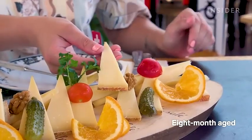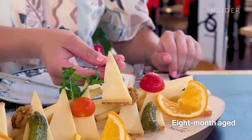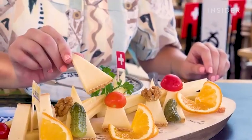Now it's the 8-month age Gruyere. Wow. There's such a difference in flavour between the two of them. Also the texture of it, you can get slightly more grainy and a much richer flavour to this one. I know this is going to be the strongest flavour because it's the longest age. So all 3 of these go into making a fondue, which we're going to try.